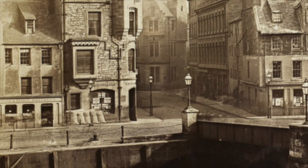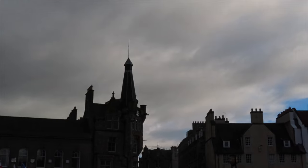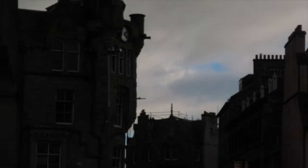The only thing I'm really noticing is if we pan up to here, see this sort of spire spike on the top? That's not there on the top of this picture. It looks unfinished. Oh, no. It's just been cut off. So, all right. Okay. So that building looks the same. The corner looks the same. That's cool.